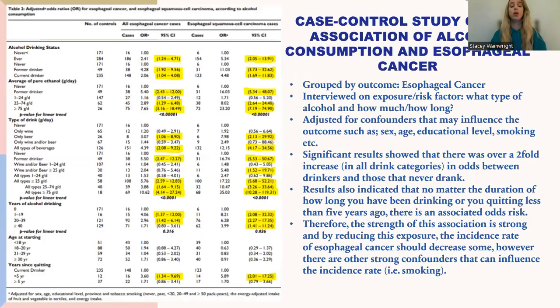Now, when we studied our risk factors, we wanted to do a case-control study, studying the association of alcohol consumption and esophageal cancer. They were grouped by outcome, either having esophageal cancer or not having esophageal cancer, and they were interviewed on exposure or risk factor, like what type of alcohol they were consuming, wine or heavy liquor, and then how much and how long. The study was adjusted for confounders that may influence the outcome, such as sex, age, educational levels, smoking, etc.